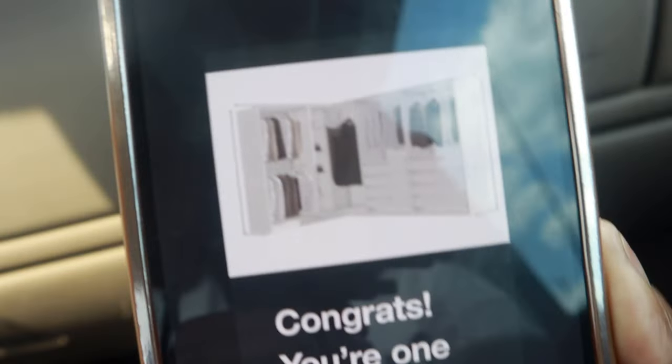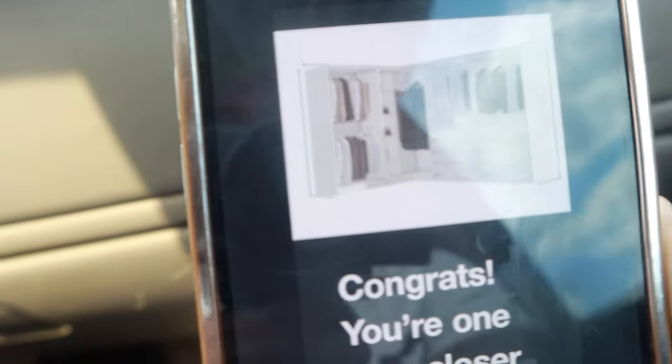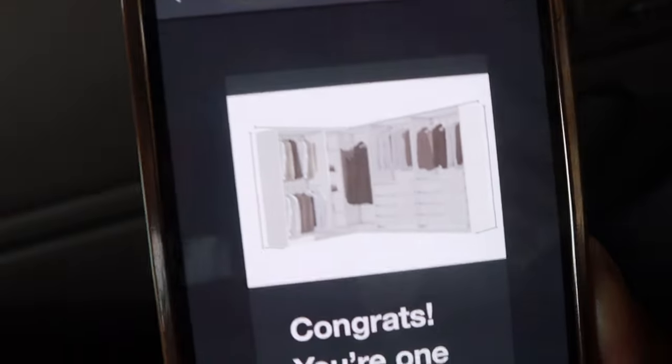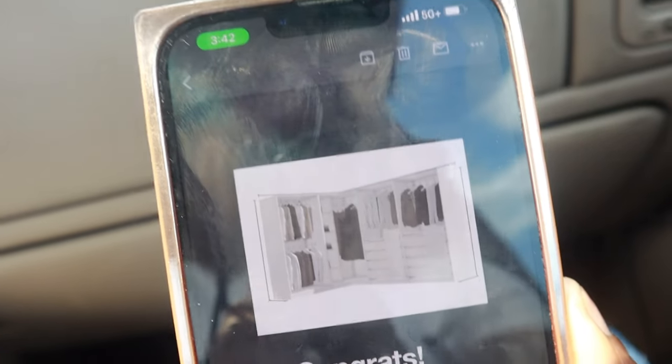Okay, y'all, this is the design that I went with. I did this one, and there was a bigger one that I designed as well, but I didn't think it would fit in my closet. But so far, this is what it's gonna look like in the master closet.